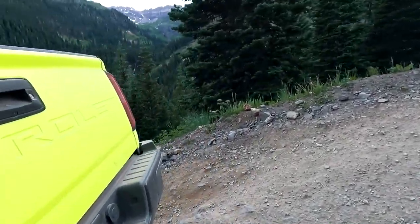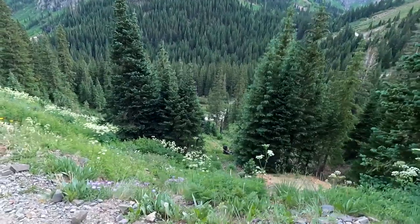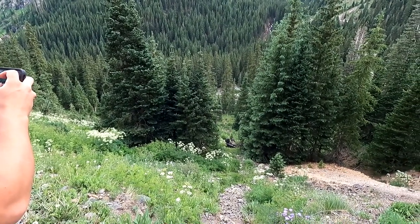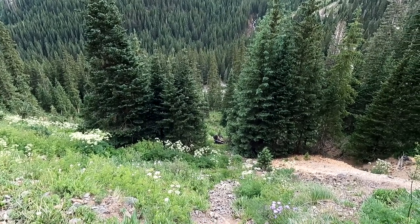Damn, this is one of the last trails. I didn't film anything. What is that? A Jeep rolled off of this. How long do you think that happened? Not long. You wanna go down and look at it? Yeah.